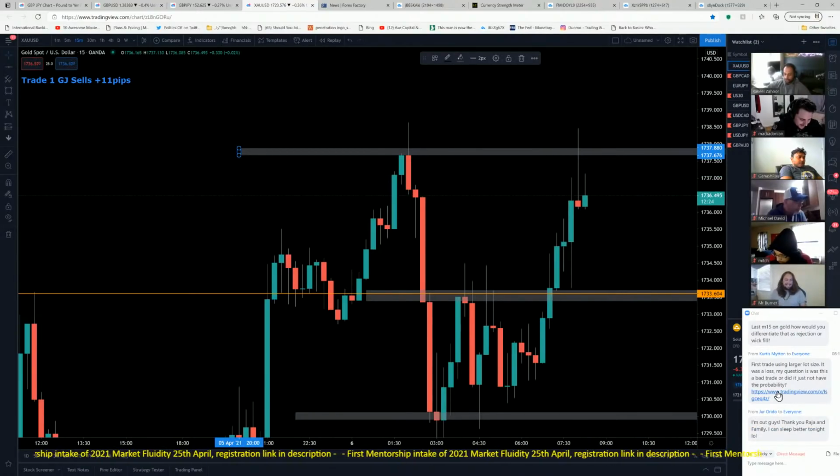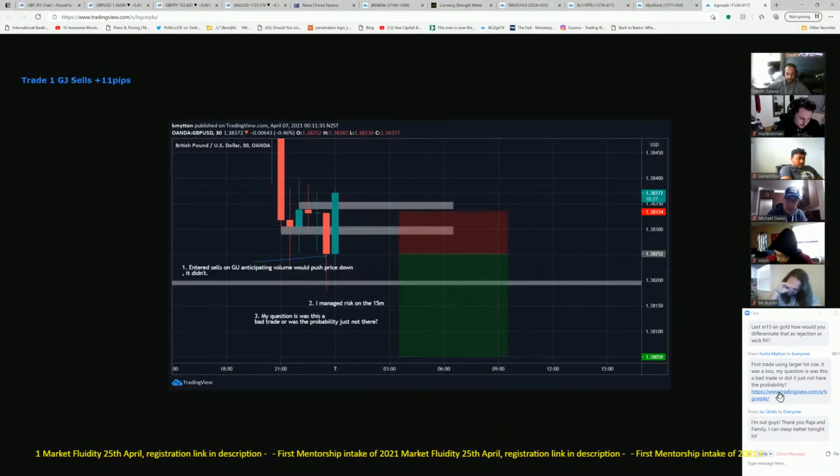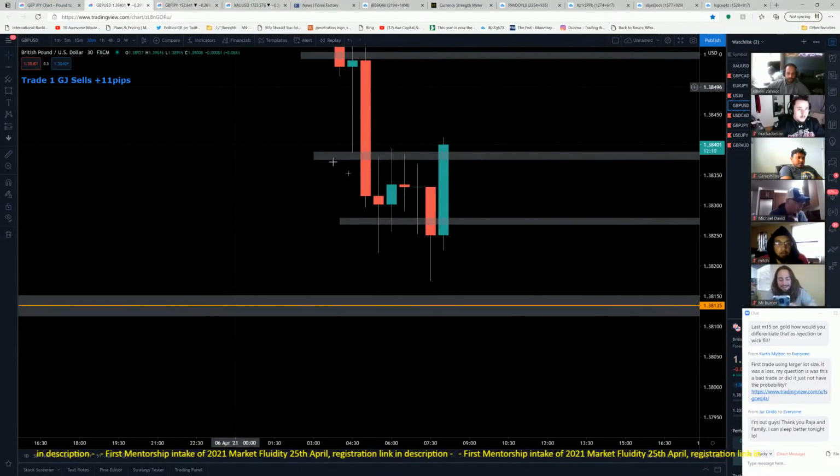First trade using larger lot size, it was my loss. The question is, was it a bad trade or was it having no probability? So entered sells in GU, anticipating price to come down. Managed risk on the 15-minute. Yeah, I think it is what it is on GU.